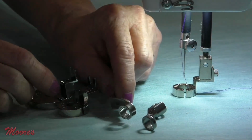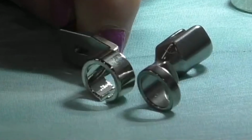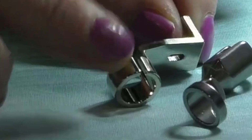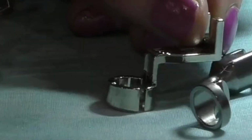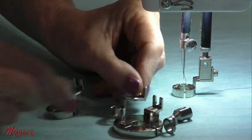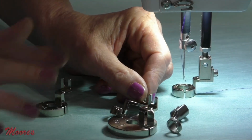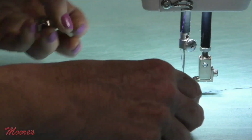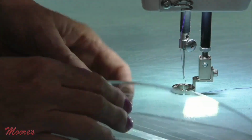But if you can see how much thicker that foot is than the standard foot. Also, it has an opening. Not only can I get my thread through there, but when I want to change from this foot to the wider foot, I can slide it on and off and not break my thread. That's super key when I'm doing ruler work. So let's see what that looks like. Let's take these away. Now here's the ruler that I'm going to use.